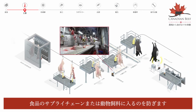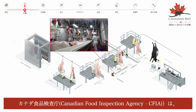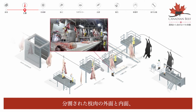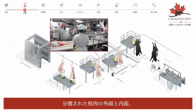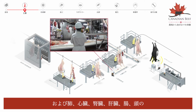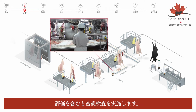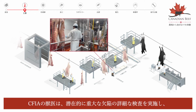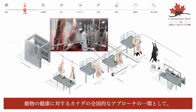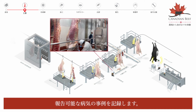To ensure all beef is safe for human consumption, the Canadian Food Inspection Agency, or CFIA, performs a post-mortem inspection including an assessment of the external and internal surfaces of the split carcass as well as the lungs, heart, kidneys, liver, intestines, and head. A CFIA veterinarian will conduct a detailed examination of potentially significant defects and will record any instance of reportable disease as part of Canada's national approach to animal health.